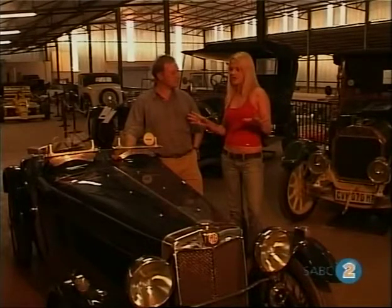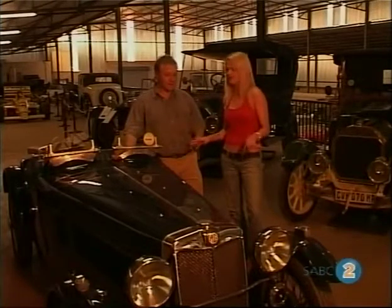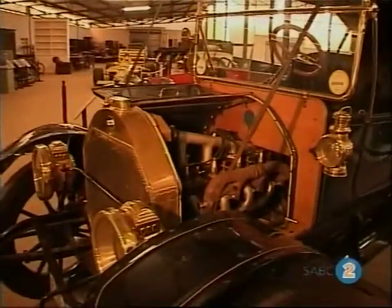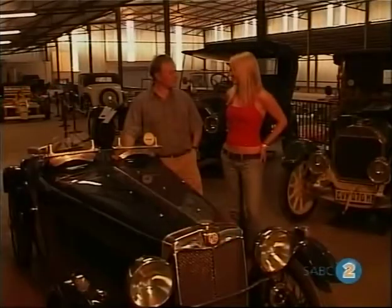Now tell me, is this what you would call a vintage car or a veteran car, and what is the difference? Well, I'll tell you the difference between a vintage and a veteran car. A veteran car is any car built up to the 31st of December 1918, and a vintage car is any car built up to the 31st of December 1930. So, do you think I can take one for a spin? I think we can organize that.